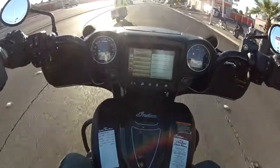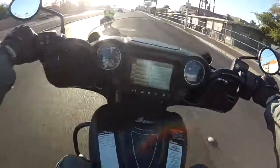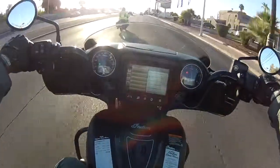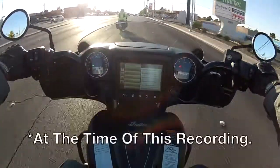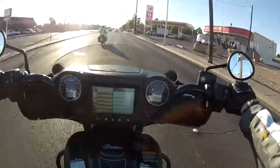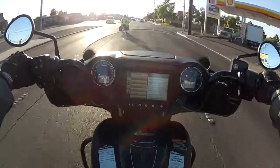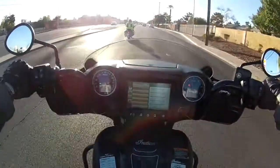It really has its center of gravity really low, which is good. It's still maneuverable despite its massive weight. This is one of the heaviest bikes I've ever ridden. I think it's not as heavy... I think it's heavier than the regular Chieftain, the Chieftain Classic or whatever you call it.